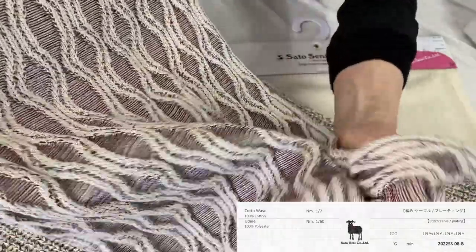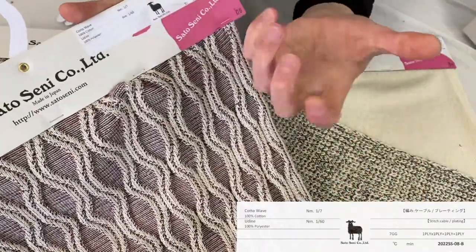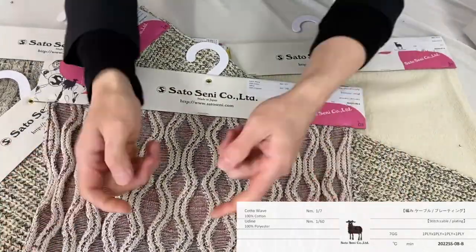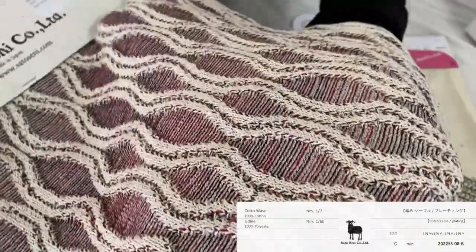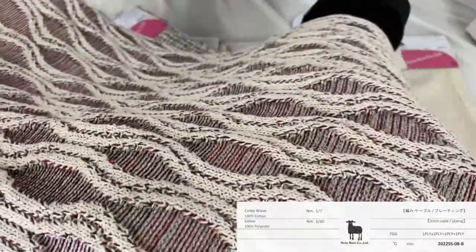And still nice character. And if you use Udine, it has very good stretch. So after you knit it, it shrinks a little bit, but in this case, each stitch stands up very well. So it has a very three-dimensional look. Please try this combination also.